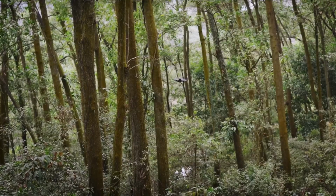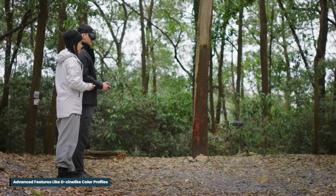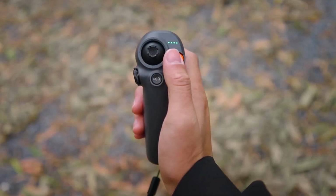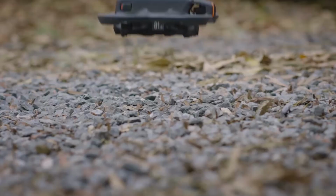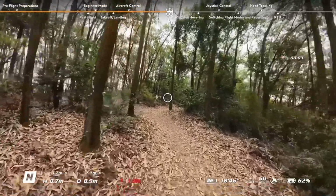Advanced editing and post-processing capabilities. The DJI Avata 3 enhances video production with advanced features like D-Log-like color profiles, providing greater flexibility for post-processing. This upgrade makes it an invaluable tool for content creators seeking professional quality footage, surpassing the Avata 2's more limited editing options.